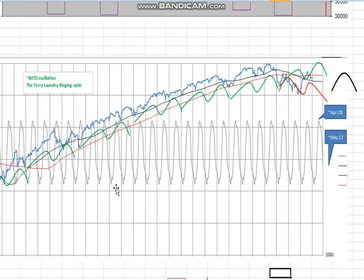So I had this about 1 month cycle, and right now we are approaching the cycle low, which is in the coming week, and we could have another top here in late April. That would give us an A, B, C. Also I have this about a 4 month cycle, which is similar to the Terry Laundry ringing cycle. So if this cycle is still dominant, we started a cycle here, and it may now be bearish left translated, giving us a low into mid-May.